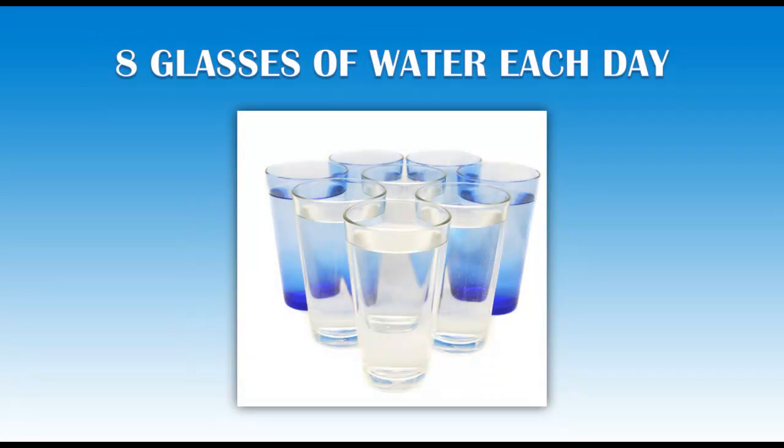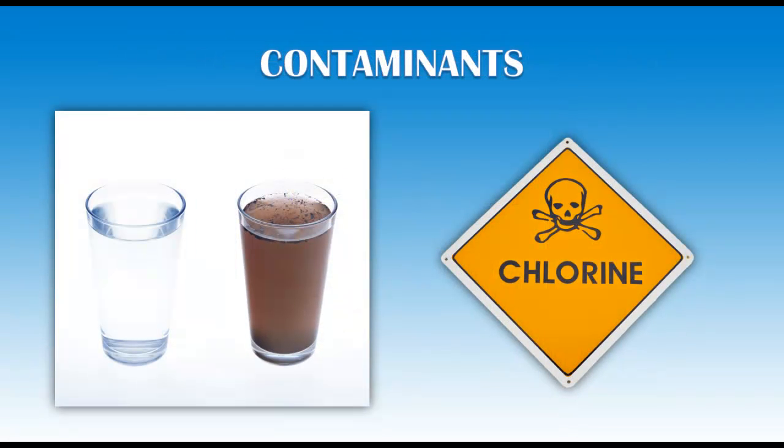We all know that we should consume 8 to 10 8-ounce glasses of water each day. But what if that water was full of contaminants, especially one designed to kill organisms? Chlorine.